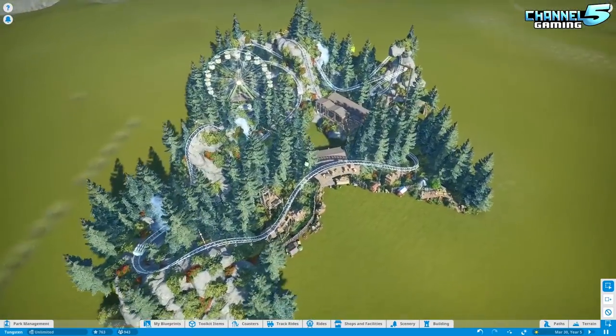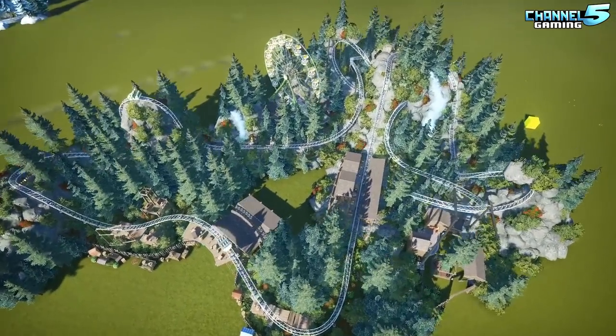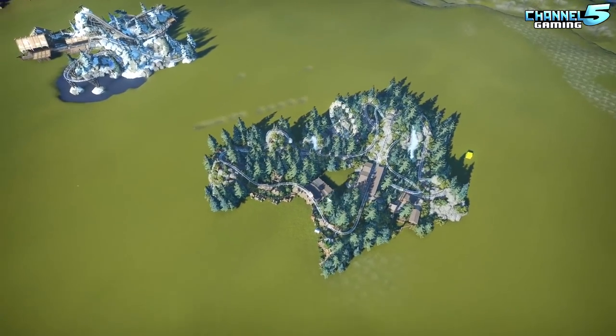I think the coaster's fun. I gave my thoughts on that, but the coaster as is, as a park coaster, I think it's designed properly and the layout's pretty good. So there you go. What did you guys think? Leave your comments down below and let's check out the last creation of the day.